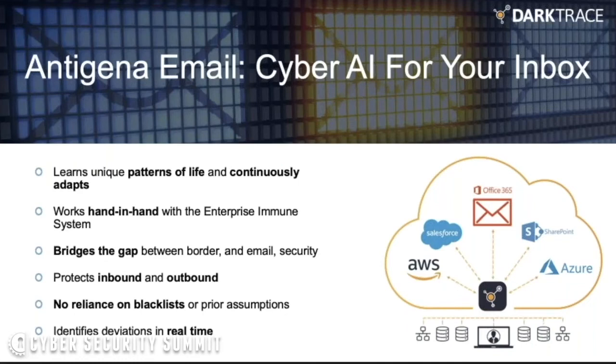If we look at the human immune system, it has a concrete understanding of self. Every immune system knows what its own normal looks like. On any given day at any given time, it knows what normal looks like. And just like that, Antigena Email understands normal for every human in the mailbox. The technology learns what normal email communications look like and then recognizes subtle deviations from that normal. This is done without a pre-input definition of bad. The technology doesn't look at historical attacks to determine future attacks. Instead, it leverages insights from an organization's inbound, outbound, and lateral mail to deliver security from the inside out.